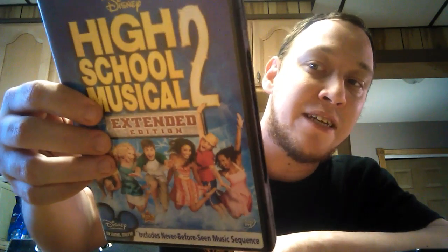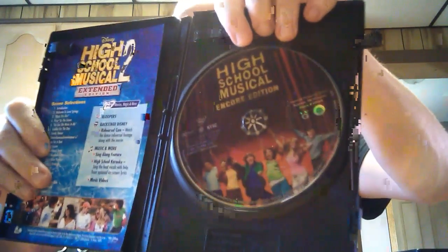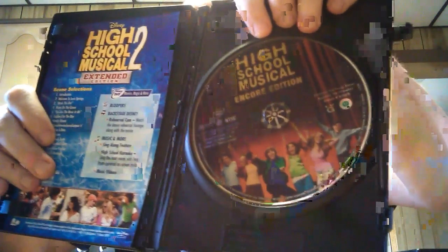There are karaoke sections in this for extra features, backstage Disney rehearsal cam, exclusive music scene, and sing-along feature. I have not watched this yet, but it was cool to get extended editions and a couple of extra features on this. Let me see if there's a 2-disc or a 1-disc here. Never before seen music sequence, so here's the inside of the disc. Yeah, so I only had the Disney version, so it's nice to have the store-bought version for $2 with some features. You can't beat it.